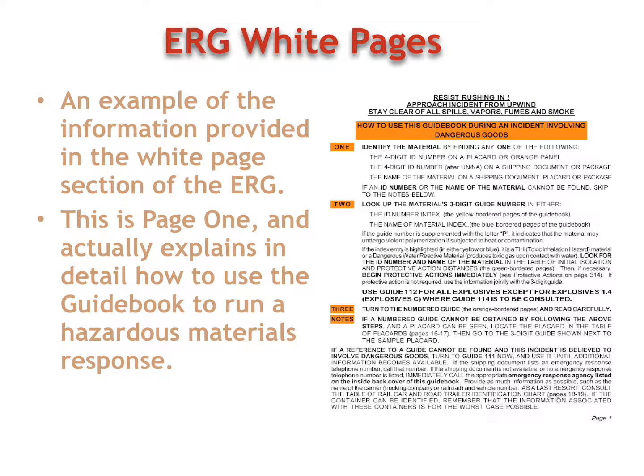The ERG white pages. An example of information provided in the white section of the ERG. And if you look there on the right side, it shows you a picture of what the white pages do. Okay? And this is literally the first page, and I mean the first page of the ERG. And this page explains in detail how to actually use the book to run a hazardous material response.